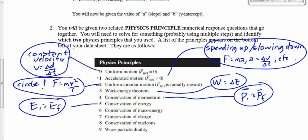Now we're getting into some more recent stuff here. Conservation of mass energy. What's that one? What equation would I use with conservation of mass energy? E = mc squared, right? If I used E = mc squared, then I've used conservation of mass energy.